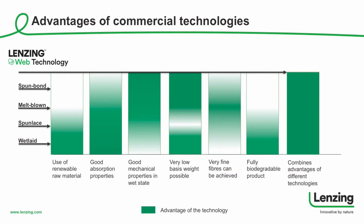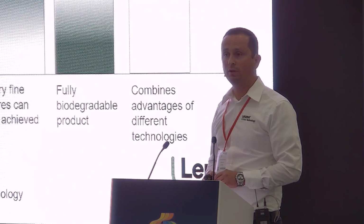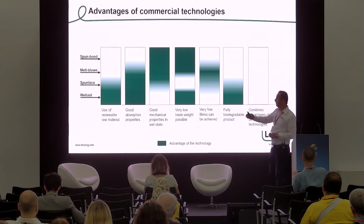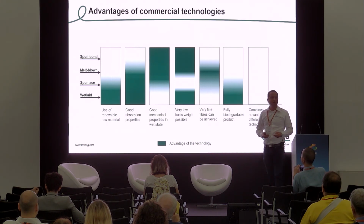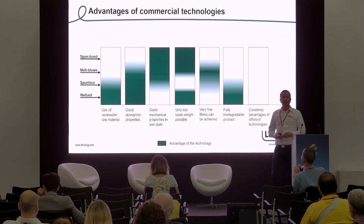What are we doing? We compare, for example, the spunbond technology, the melt-blown technology, spunlace and wet-laid, relative to each other in different categories, like is it possible to use renewable raw materials, the absorption properties, the mechanical properties, and also the question if the product is fully biodegradable or not. We can, for example, take a look at the wet-laid, and we can see that wet-laid is highlighted green because we can use pulp. The same is true for spunlace when we use cellulosic staple fibers.